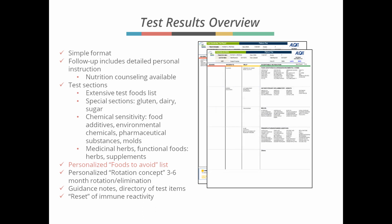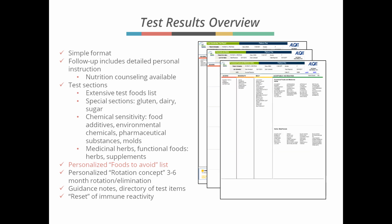Chemical sensitivity report includes food additives, coloring, flavoring, sugar alternatives, preservatives, environmental chemicals, pharmaceutical substances, molds, and bioactive agents. Medicinal herbs functional food report: basic, medicinal herbs, functional foods, adaptogens. Performance profile, athletes, supplements. Women's profile, menopause. Personalized food to avoid list.